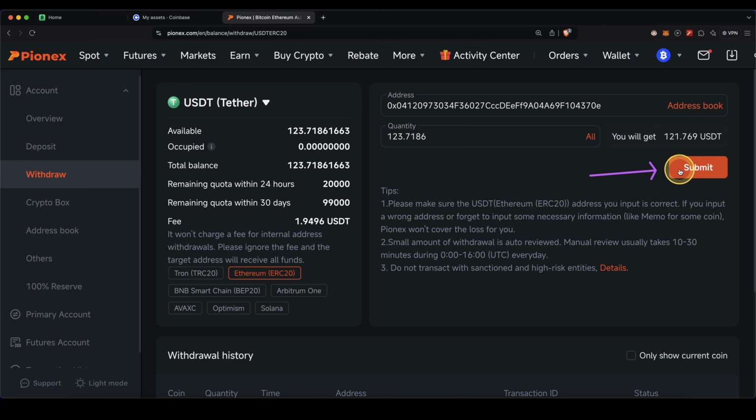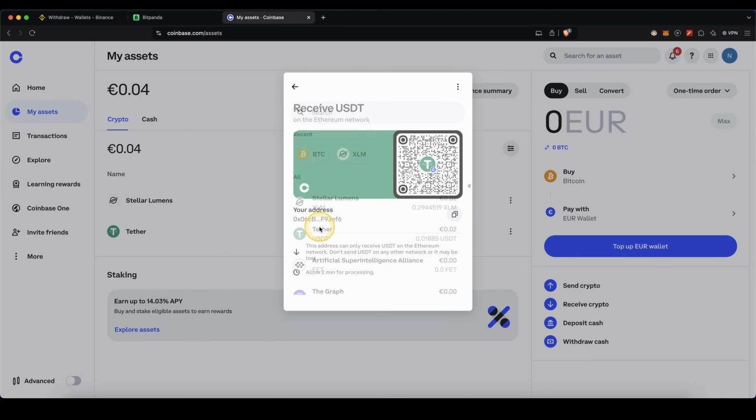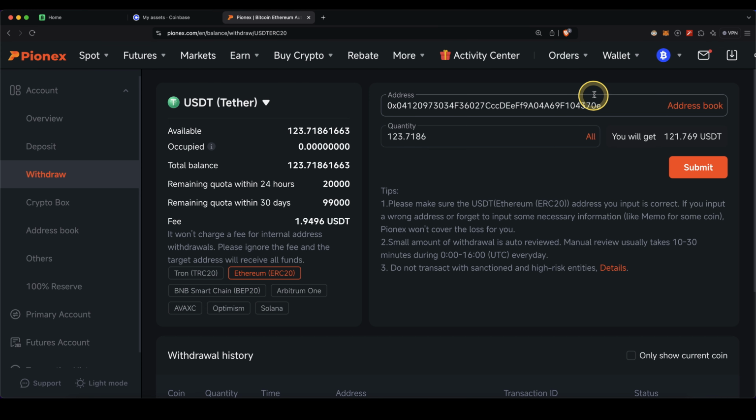Alternatively, if you're using Coinbase, once you're signed in, click here on My Assets, and then down here click on Receive Crypto, choose US dollar Tether, and copy your address right here to the clipboard. And then of course instead, paste in here the address we just copied from Coinbase. Network stays the same, Ethereum ERC20, and then just click on Submit to send it over to Coinbase.